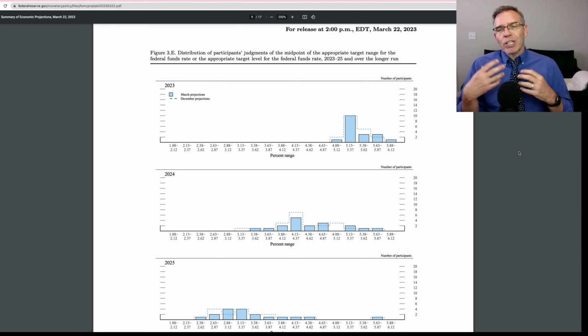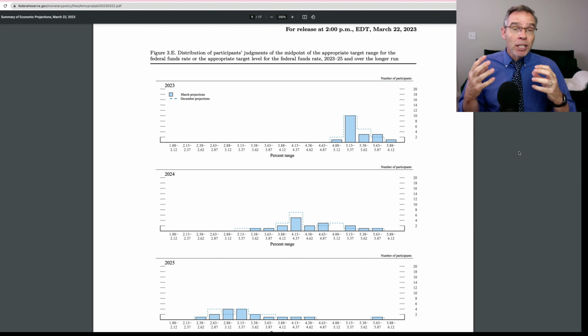Now, there are some other really nice projections in here. If you're interested, I'm not going to show them, but you can get a projection for where they think inflation is going. You can get a projection for where they think the GDP will be going, and you can get a projection for where they think the unemployment rate will be going. But I just want to show you this one last graphic here.